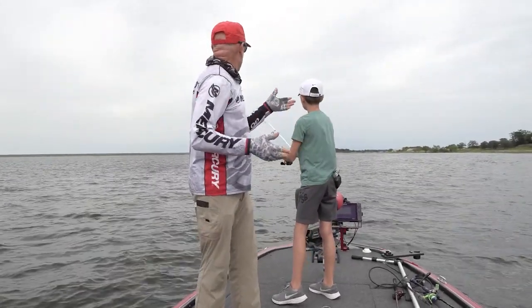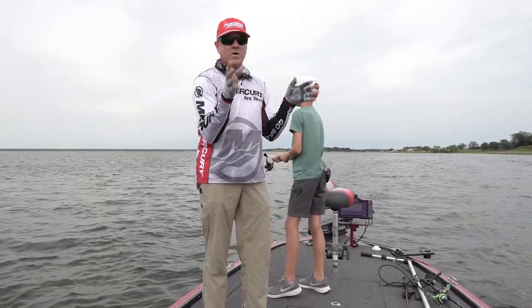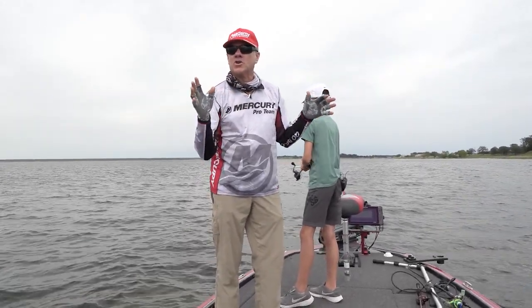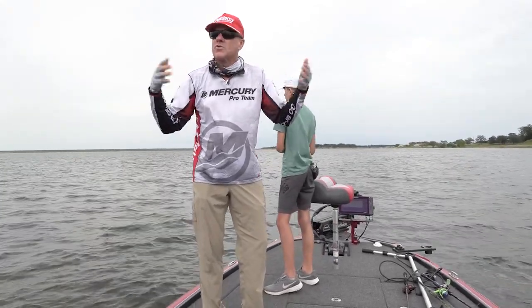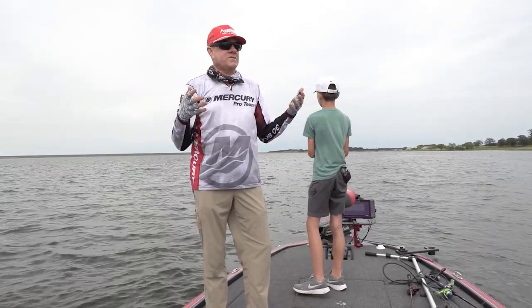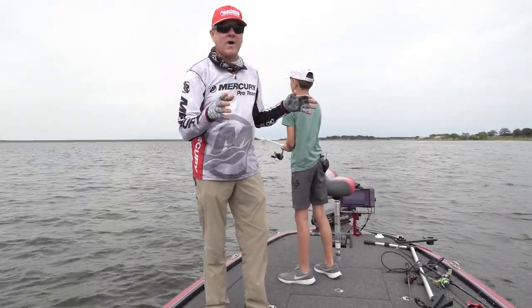Then late in the evening, and we're late right now, and the later it gets, the more these fish are coming up. Now the one exception to that is clouds. If you get a good cloudy day, and we do have a lot of clouds today, then you can get them schooling in the middle of the day. But early, late, cloudy days, those are your keys for schooling white bass.